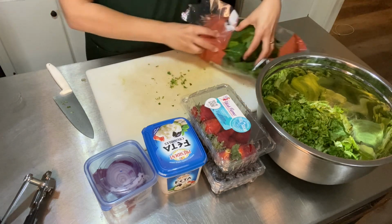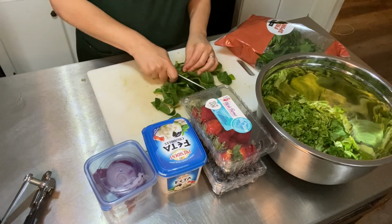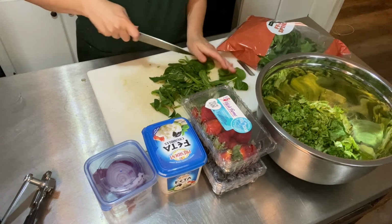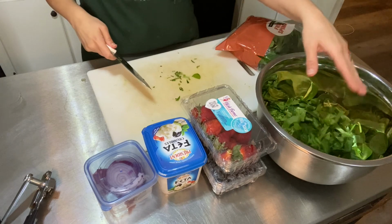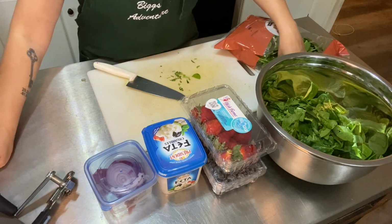and I think I'm gonna use the spinach as well. We love romaine lettuce. We pretty much love any kind of greens. Spinach is really high in iron, and I know I say it all the time, but I am anemic and I do try to get as much of my iron from plants as I can.